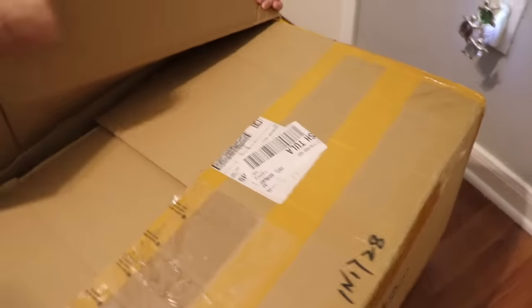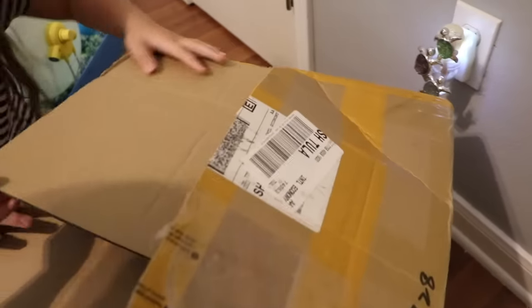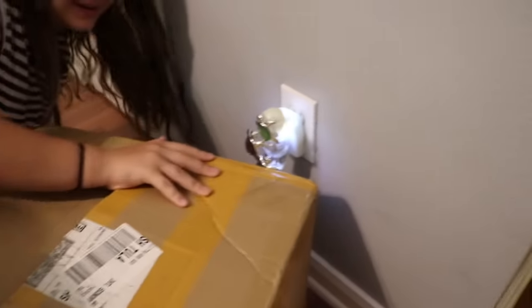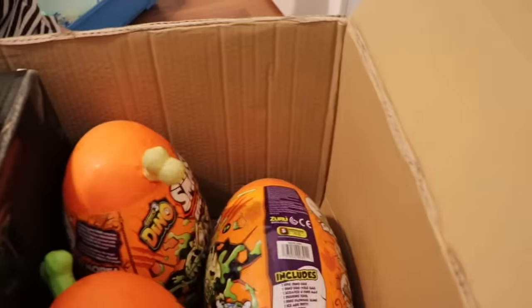All right, Aubrey's opening it. We have seriously no clue what is in here. Oh my gosh, what if it's Slappy's brother? Oh, what is this? Rip it, Aubrey. Is it for Caleb Kids Show? Oh, that's so cool. They're like dinosaur eggs.